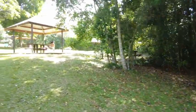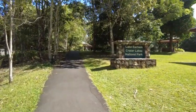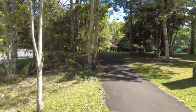We're leaving now, and Lake Eacham is, oh, that's beautiful. You can see all the way down to the bottom of the lake. Clear water, a lot of wildlife around here. We've seen lizards, but not been quick enough to grab any pictures. Definitely recommended coming here. But it's time to go to the next place, see what Will is going to be surprising me next.